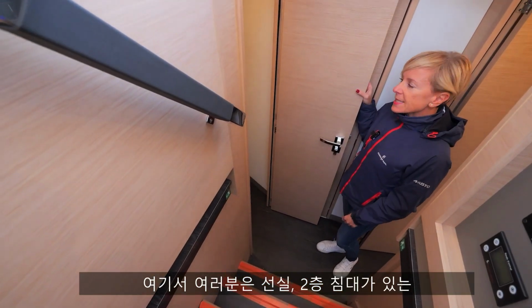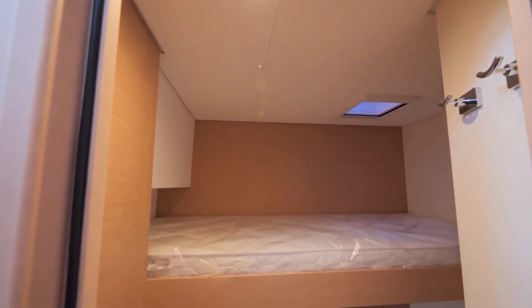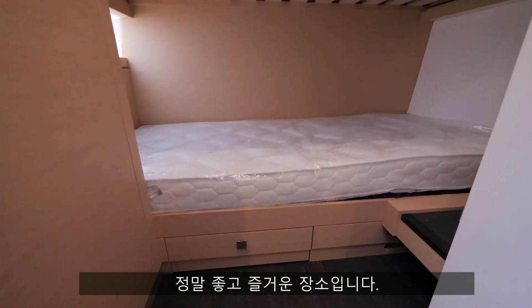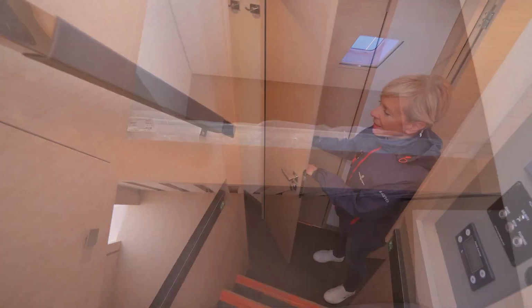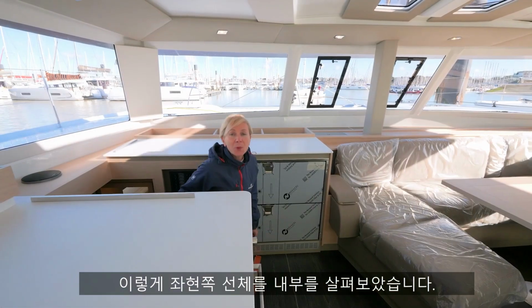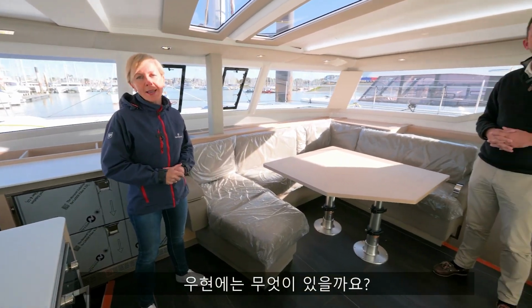So here you can see the middle cabin with the bunk beds, a really nice and enjoyable location for children, for guests or for charter. And the bathroom of this cabin is just next to the door. This is what we have on port side. And now, Erwan, what do we have on starboard side?